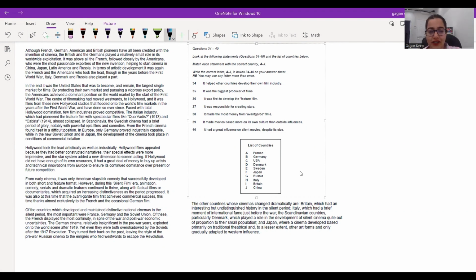What do we do first? First, we will read the instructions really carefully and fast. So what they are asking us to do is match each statement with the correct country. These are the countries and we have to match these statements with these countries. Which statement is true for which country? This is what they are asking us to do.